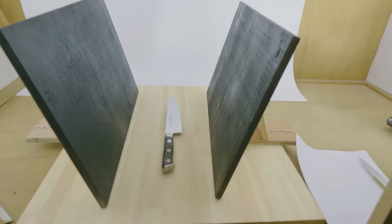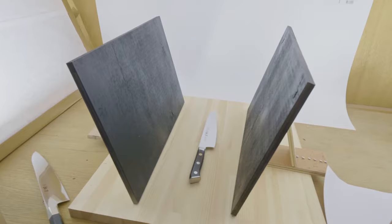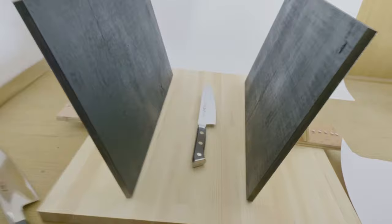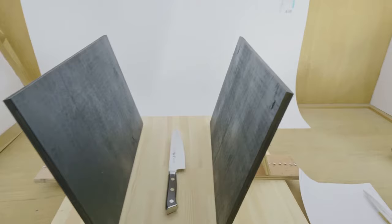Up here we've got the camera and then the laptop tethered to it, just for ease of use really. Change the settings, see how the images come out in RAW, and can easily just bomb through knives really, which is really good. They look really pretty with this kind of lighting. You don't get any direct reflection, so that's pretty good. And I'll show you some shots coming up on screen of how the photos look.